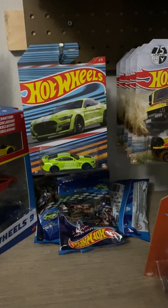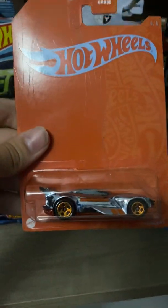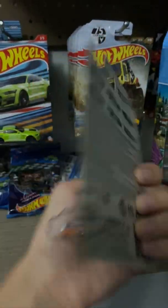I'm going to show you what I found from the past 2 weeks. And it's a decent amount, but not a lot. First, we'll start off with the most basic thing. The quote-unquote chase for the orange and blue set, the second mix.